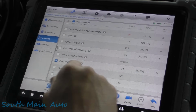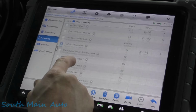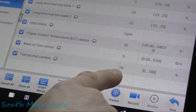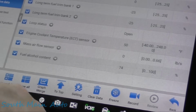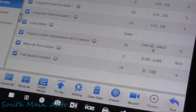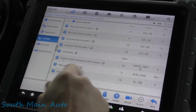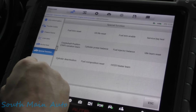Uh-oh. Here's your problem, lady, right there. Alright, well, we know what's wrong with this, which is this right here. It's an alcoholic. Should have been drinking a little. Around here, you cannot get E85. This guy lives around here. So we don't have ethanol fuel, and he's a local. So before we do anything, let's just fix our rich problem.